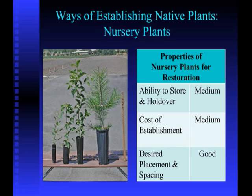Well, the third way of establishing native plants are nursery plants, and that's the category we're going to be spending most of the time on this morning. And being a nursery person, these are the stock types that I like to talk about the most. On the photo there, you'll see that there's a wide variety of plants available that you can grow in nurseries, from very small to relatively large. If we look to our rating system then, nursery plants, the ability to store and hold them over is medium, so once we grow our plants, they can either be stored at the nursery until you want them, or they can be stored for short periods on your project site without damage, and we'll talk about how to do that a little bit later.